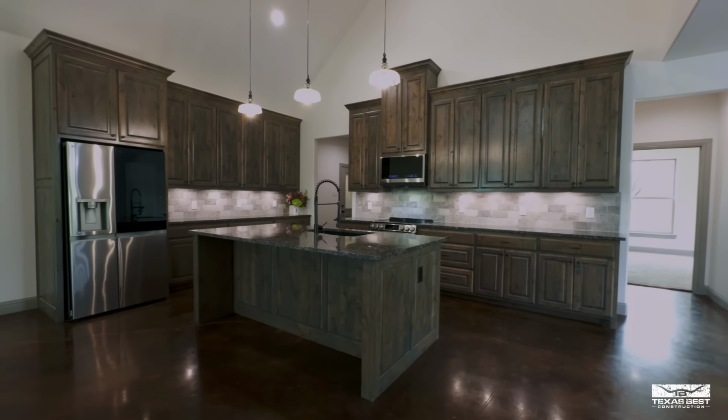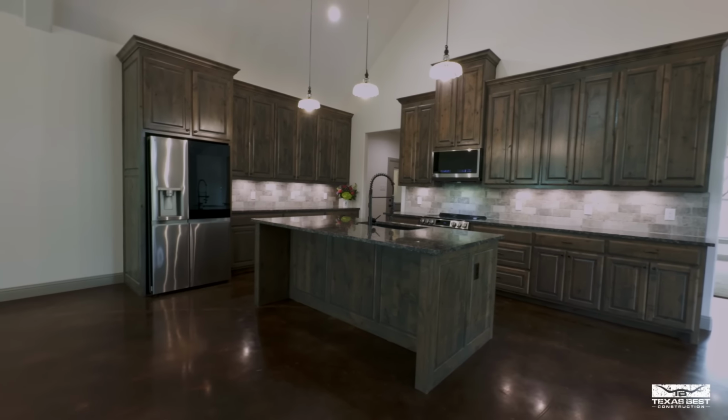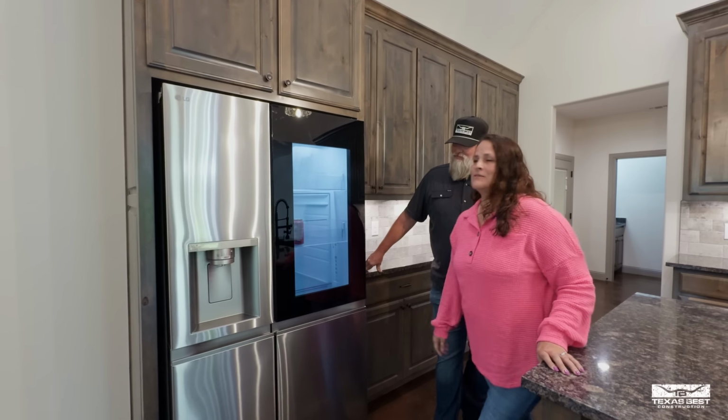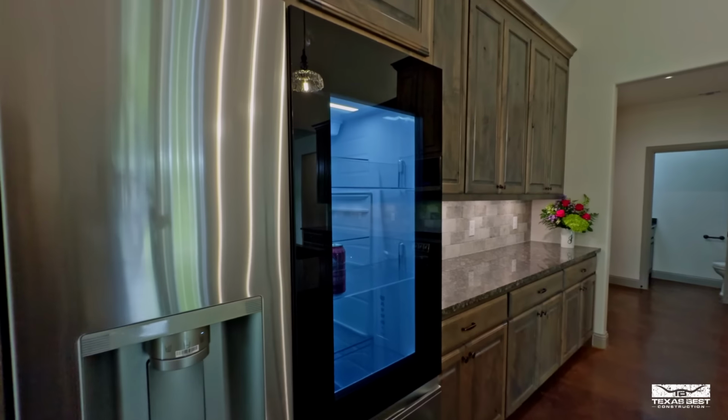All right, so this refrigerator is super cool. It's got some neat features that would be great, especially when the kids are home all summer and they're constantly got the door open, looking around, trying to find something. You can actually see into the refrigerator by just knocking on it. You can see what you've got in there, and then you can turn that off.